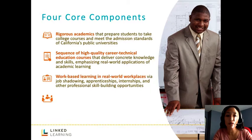The third core component is work-based learning in real-world workplaces via job shadowing, apprenticeships, internships, externships, and other professional skill-building opportunities. So generally in linked learning pathways, there is a work-based learning coordinator, and that person helps to coordinate opportunities for students to learn not only in the classroom, but in the workplace.